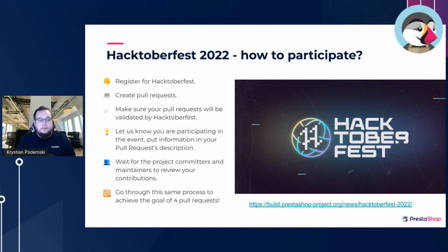How to participate in Hacktoberfest? First, you need to register to the Hacktoberfest event. Then you need to work on your pull request. And here I would like to mention that it is not only about coding. It is also about improving translations, improving the documentation, and so on and so forth. This year, Hacktoberfest supports low-code and no-code contributions, so everyone on any level is welcome to contribute to open source software. Then you need to make sure that your pull requests are validated by the Hacktoberfest team, and then you need to let us know in the pull request description that you are participating in Hacktoberfest. Your pull request will be validated by committers and maintainers of our project. And if you follow this step 4 times, you have a chance to get your t-shirt, goodies, stickers, or, like I said previously, to have a tree planted in your name by the DigitalOcean company.